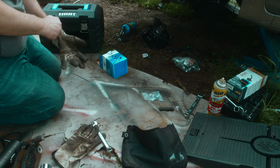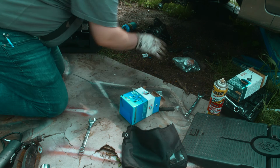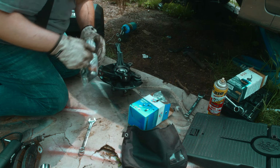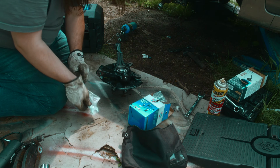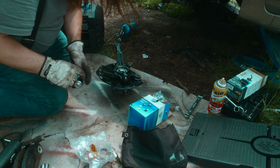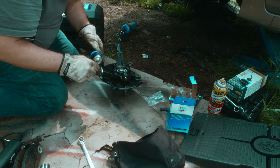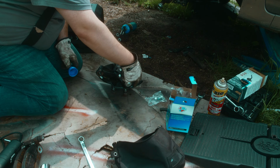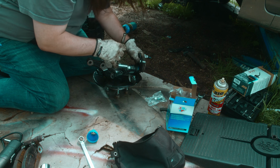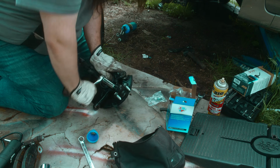Finally have amassed everything. My new spindle, my brand new ball joint. So to start with, this goes in there. As long as you have your spindle off, this is amazingly easy to do. You just tighten it down with a 19 until it's tight.